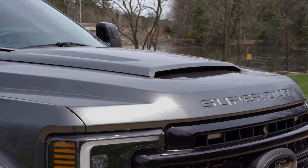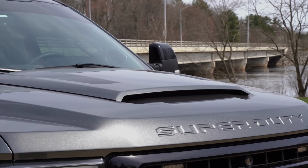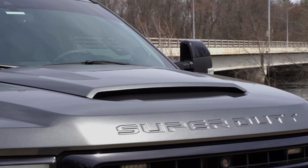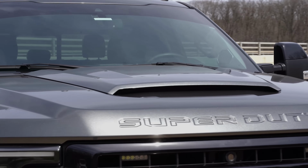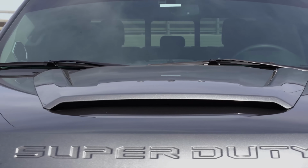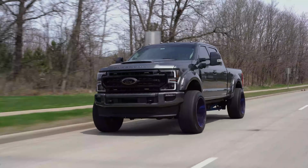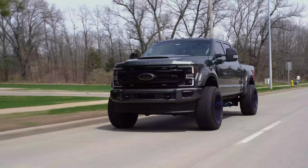That's crazy. Tell me about this hood. This hood's aggressive. This hood is basically the hood that you would see on the new F-150 GT Shelby trucks. Same hood, so we brought it over to the Super Duties. Hell yeah. Super cool touch. Obviously all paint to match. This thing looks absolutely killer.